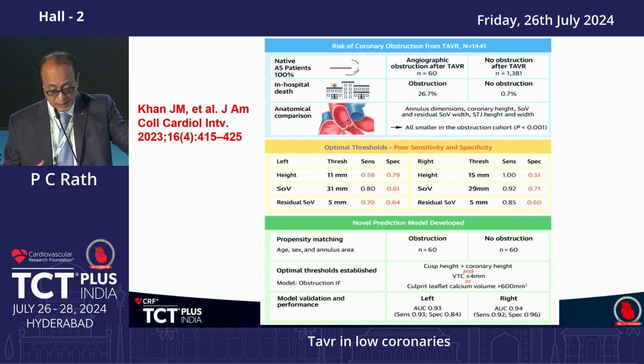So now they found that a better predictor for this obstruction is cusp height. If the coronary cusp height is more than the coronary height, the chances of obstruction are more. Also, VTC equal to or less than 4 millimeter, and culprit leaflet calcium volume more than 600 cubic millimeters. So these three are more important than the traditional height, SOV, and all these things.